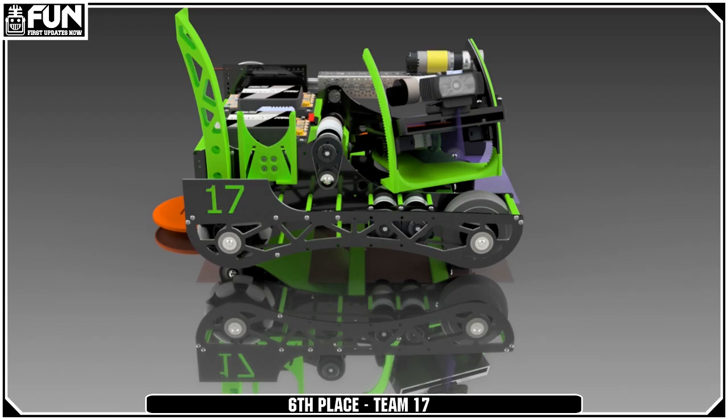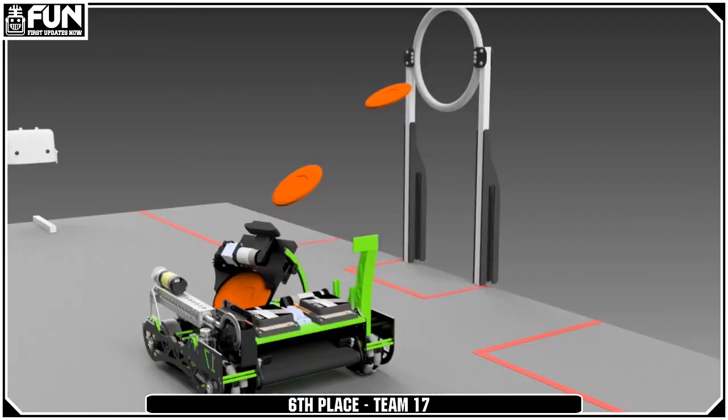Webcam-based turret could allow for a lot of really cool vision stuff, and all in all, I really, really liked this robot. Color scheme is looking very, very nice.